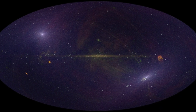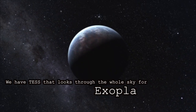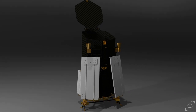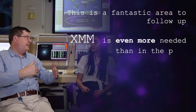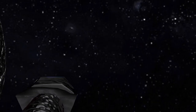And astronomy at the moment, from the observational perspective, has established a lot of wide field surveys. Also this experiment, I think they look at a quarter of the sky every night. We have TESS, which looks at the whole sky to look for exoplanets. We have now eROSITA, which surveys the whole sky. But all these surveys bring new sources, detect rare new source classes, and this is a fantastic area to follow up. And therefore, in principle, I think XMM is even more needed than in the past to get the new results out. So you're saying XMM is going to be really important for follow-up observations for big surveys?